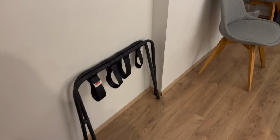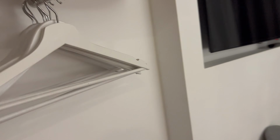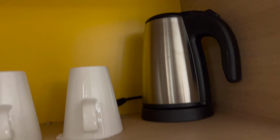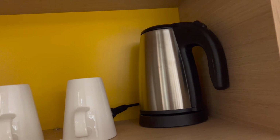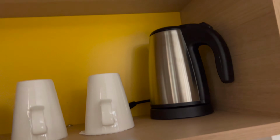So I'm going to show you around the room. You've got somewhere to put your case, which is amazing, and a few decent wooden hangers. Now, we're probably not going to need those for dresses and things, but that's handy nonetheless. We have tea and coffee making facilities, which we think is quite handy because we bought some pot noodles and things to have in the room. So you do have a kettle, 2 cups because there's only 2 of us, and some tea and coffee up there.